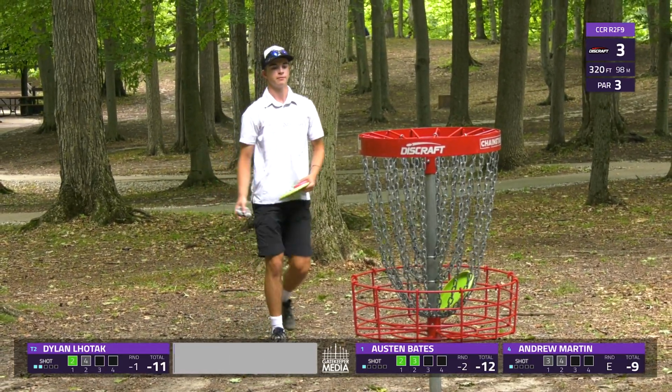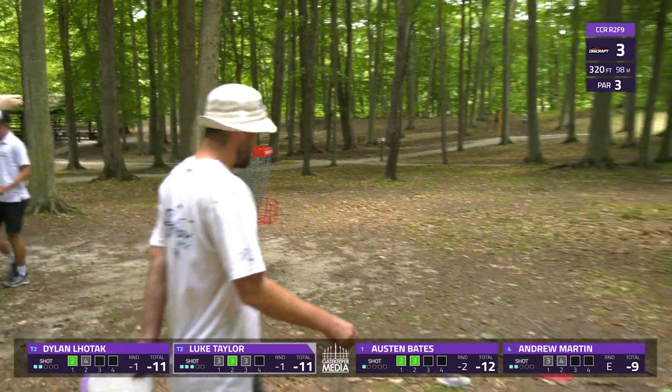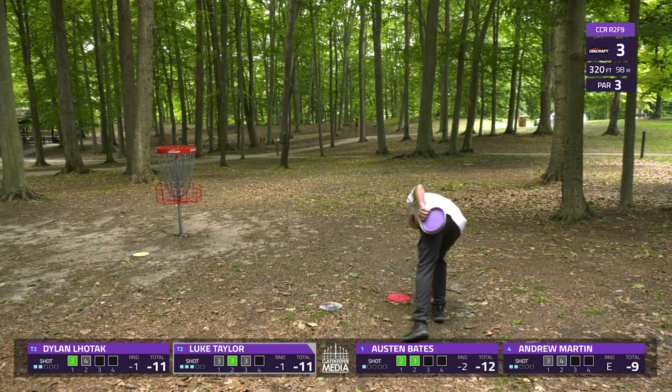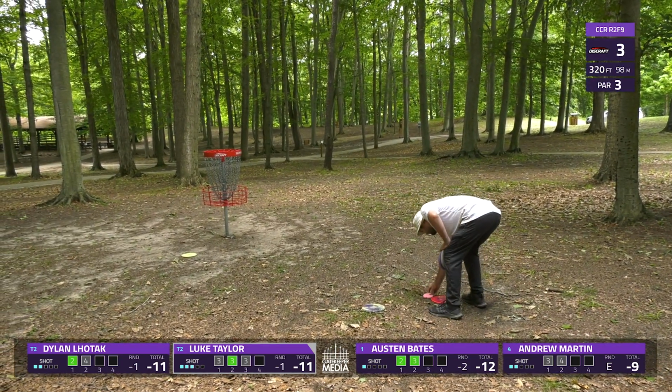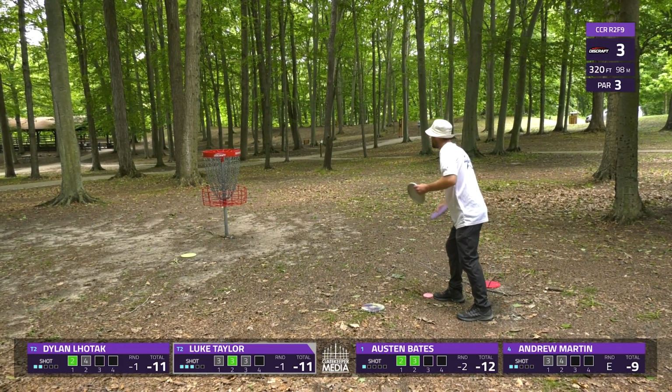Yes, sir. These guys on our card got close if Luke's having to putt again. Oh boy, and look at these two shots. I'd take that every time. I'd pay good money for those birdies.